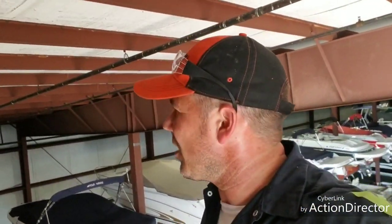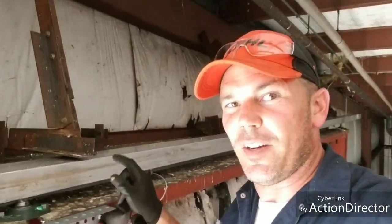But we've been working on a monster door. If it ever gets to the top, I'll show you. But it's 25 feet tall. It's basically a sliding door. And just so you might be wondering, what is he talking about? What does he do? Well, let me show you what we had to do. We ended up installing a whole brand new track system up here.